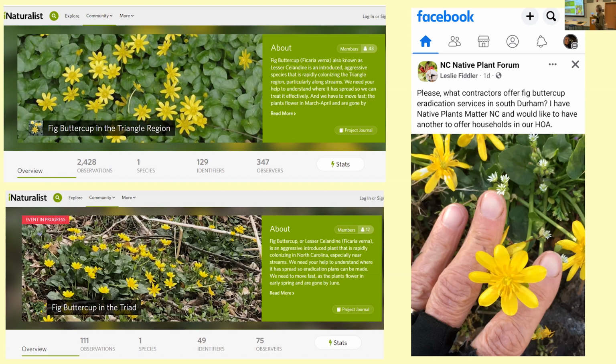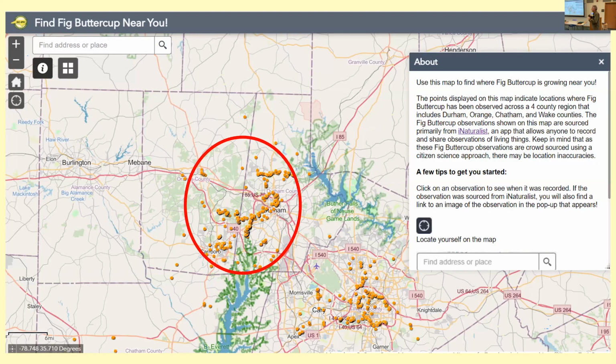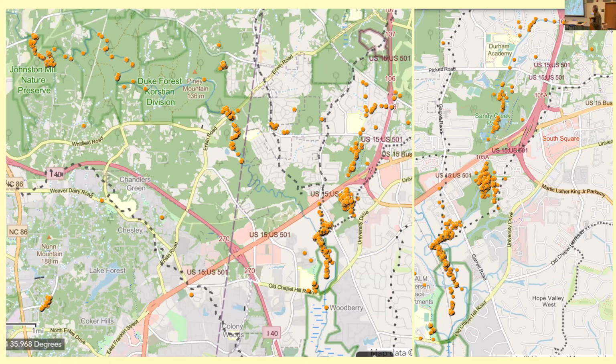And on the Native Plant Forum on Facebook, there's a lot of chatter right now about these occurrences, and people looking for information on how to get rid of this plant. So there's a lot going on with this plant outside of the things that we do within the North Carolina Invasive Plant Council. So here's the Sandy Creek watershed again, and let me zoom in on that a bit and talk about exactly how we went about that.